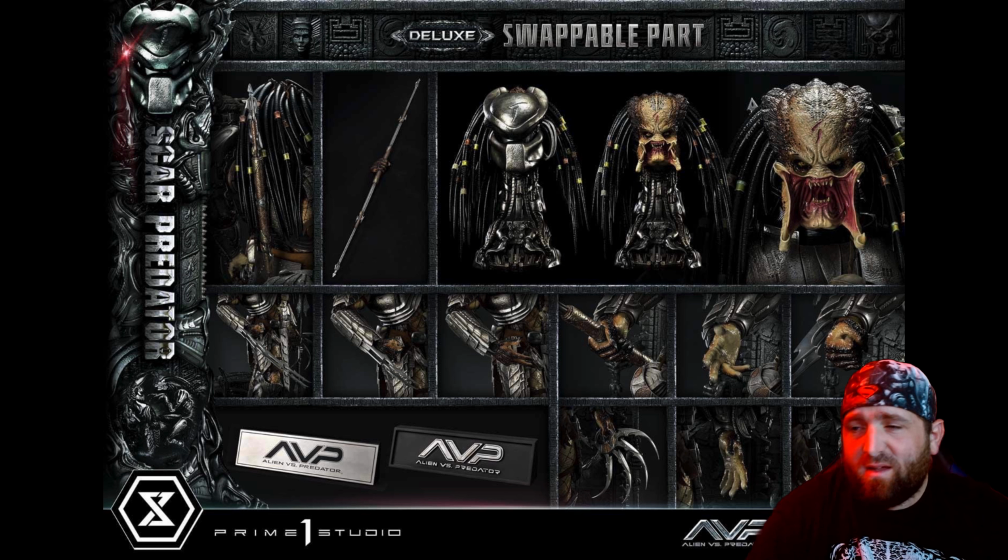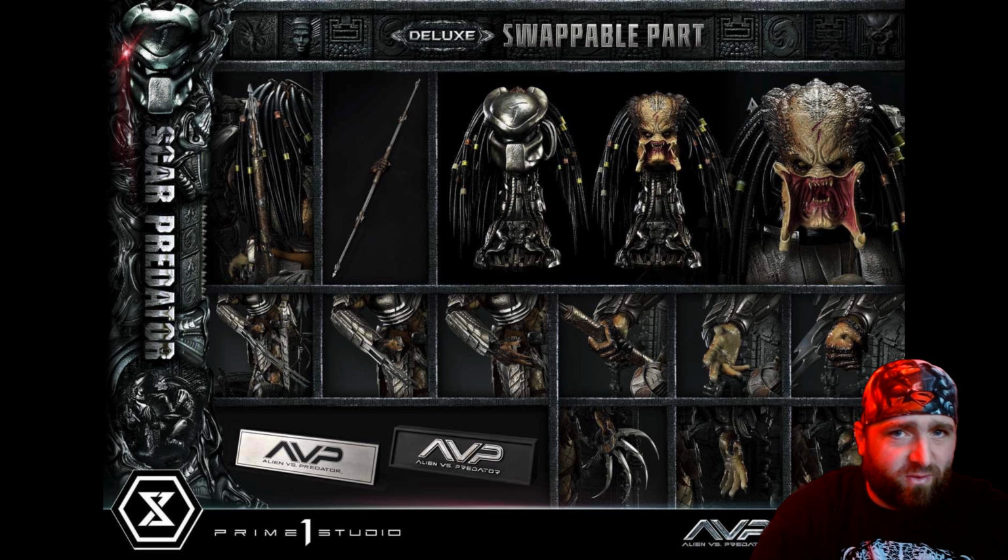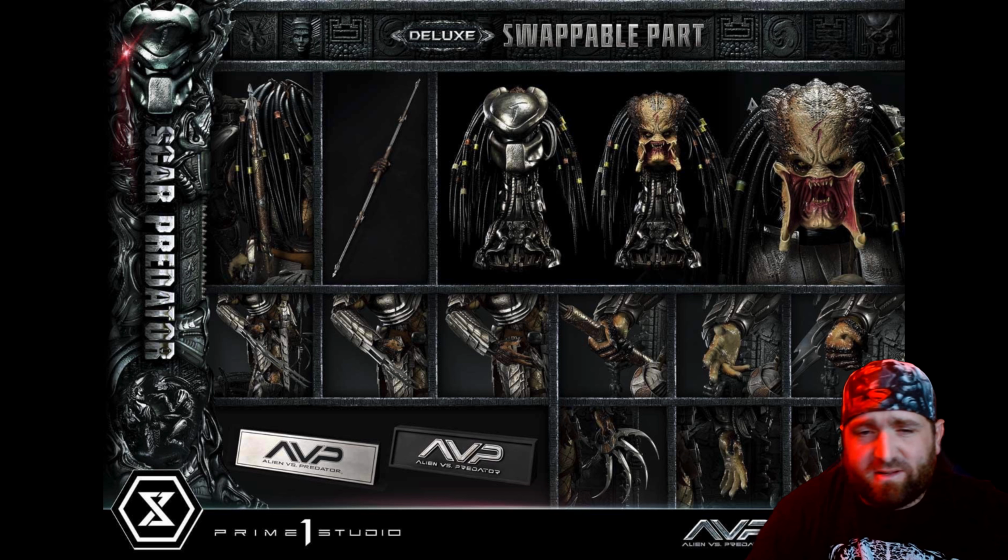But here, before we get into the pan out, this is just everything it comes with. And what's pretty cool here is that top left picture, the fully retracted spear. You see it's just going to clip right on his back, so that's pretty cool. And then you see all three heads right next to each other. And then instead of showing you that picture previously of everything just thrown out, showing you all these pictures here, all of those switch outs in motion or on the statue, as it were.